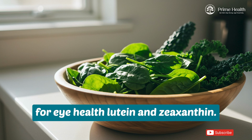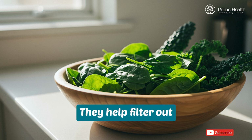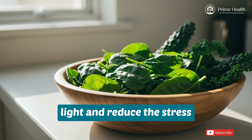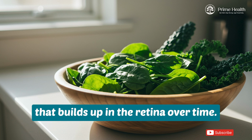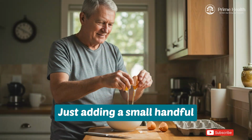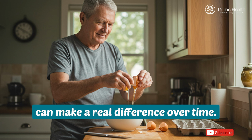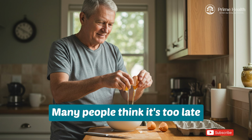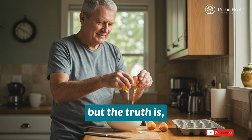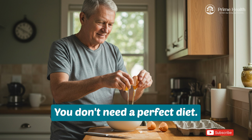Lutein and zeaxanthin? These naturally occurring compounds act like internal sunglasses. They help filter out harmful blue light and reduce the stress that builds up in the retina over time. Now, you don't have to eat a mountain of salad every day. Just adding a small handful of greens to your omelet or blending them into a smoothie can make a real difference over time. Many people think it's too late to improve their diet after 60, but the truth is, your body still responds. Your eyes still respond. Here's a comforting thought. You don't need a perfect diet, you just need a better one.